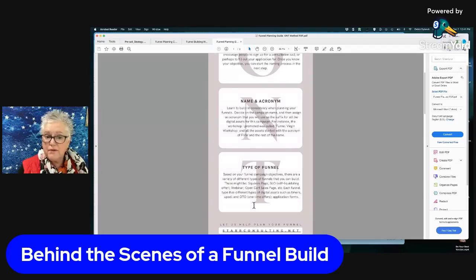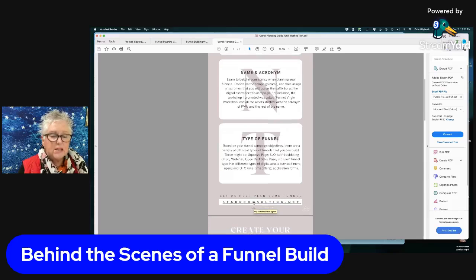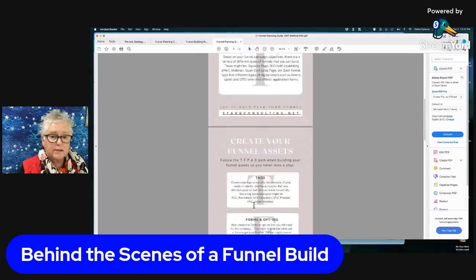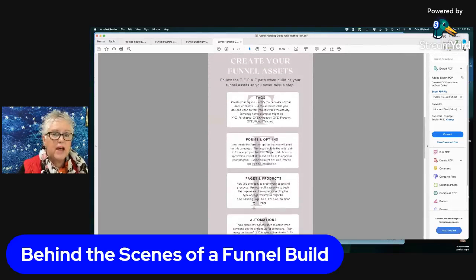And based on the type of funnel that you're building, you'll have different additional assets and pages for it. So that's the ONT part. And then once you start building your funnel assets, and again, an asset is anything connected to that funnel, then it's what I call the TFPAE path. If you follow this path, you'll never miss a step when you're building out your funnel.